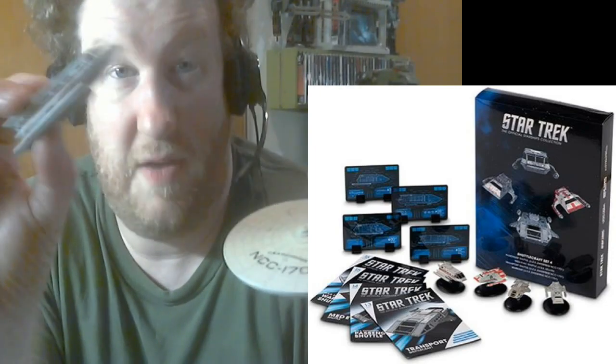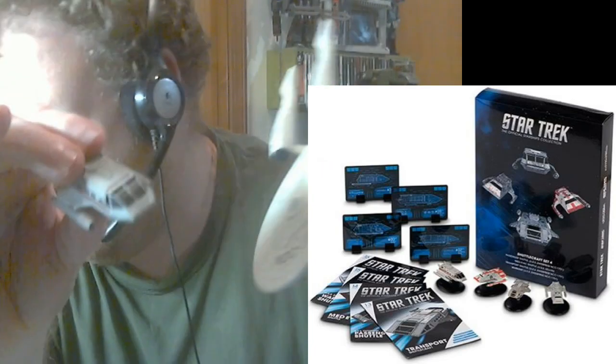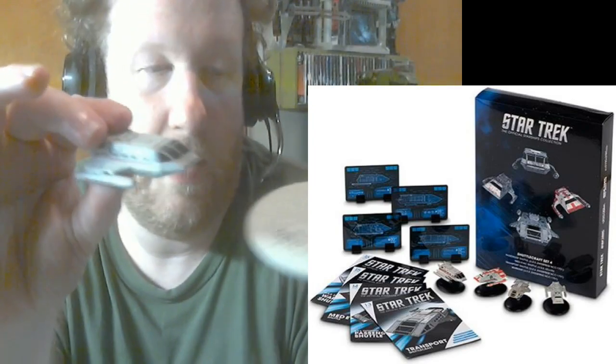So okay, I think this is my favorite of the batch of the four. I think this is my favorite medical shuttle. I think you'll gain some reputation after I get a fixed version. So yay.